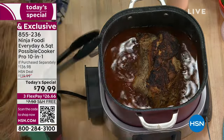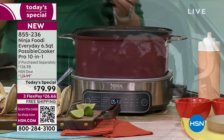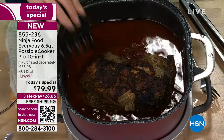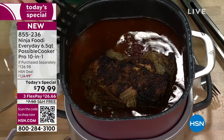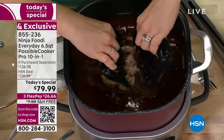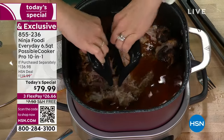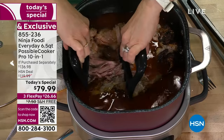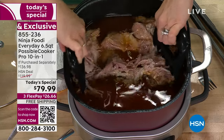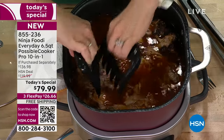Okay, so this is a pork roast that we did some sear and saute on, so you can see that nice caramelization. And the reason you want to sear your meats first is because it's going to give it that nice color, which is flavor. And then we added our spices and our broth so we could do some pulled pork. So we've got some pulled pork tacos. Of course, you could do your pulled pork sandwiches. Look at how this is falling apart. And I'm being careful with it because I don't want to spill it all over myself. But it really, really is super tender.